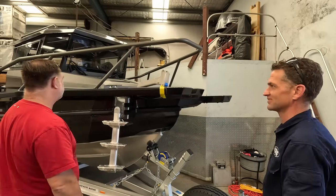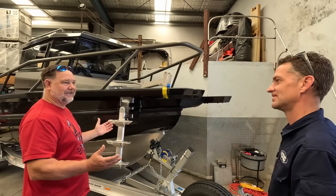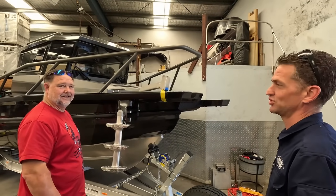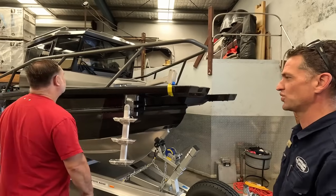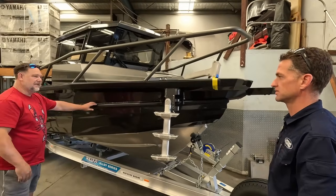So, this is enormous. And it's only another metre longer, but it's like twice the size. It is huge. So now let's jump on board and you'll actually realise just how much space there is on this boat in comparison.